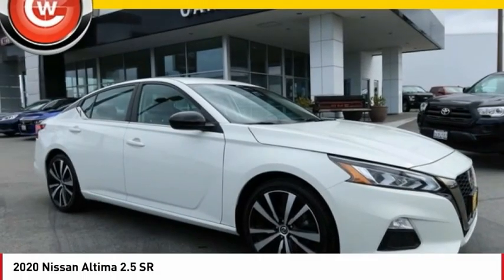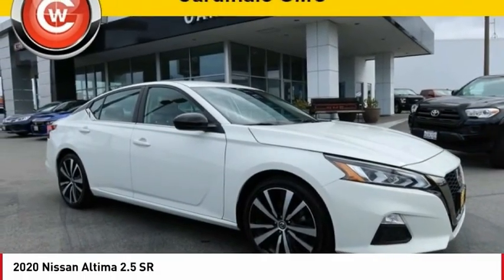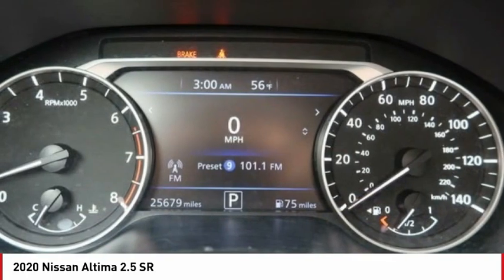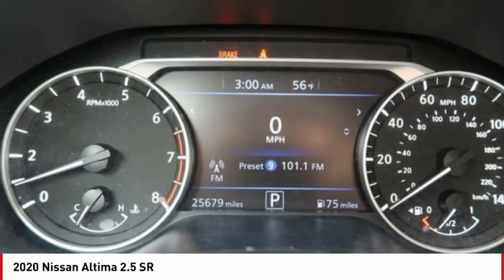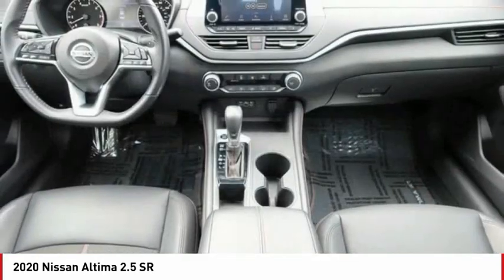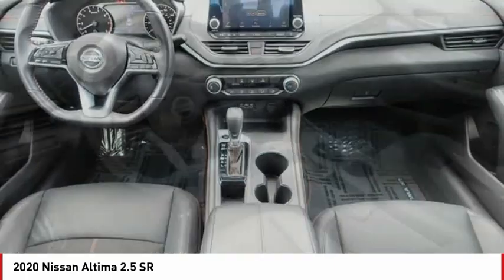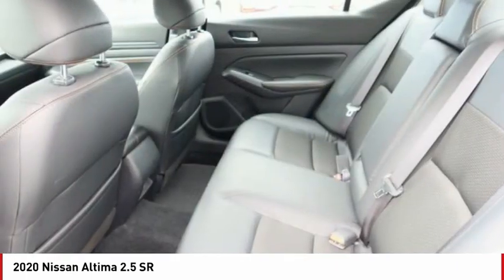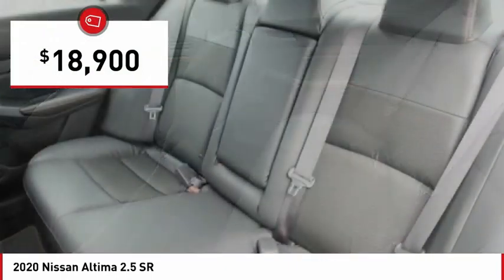2020 Altima. The Nissan Altima offers advanced features to make life easier, including push-button ignition, which comes standard. Combine that with a powerful engine and standard airbags and over 5,000 quality and performance tests, and you'll see the Nissan Altima is made to drive and built to last, and is priced below $20,000.